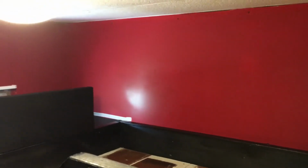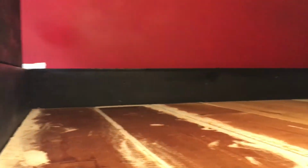This is just a do-it-yourself project at home that we threw together. He's got a little shelf over here for his electronics when he's up in his bed. I will be sure to post a video of the finished project.